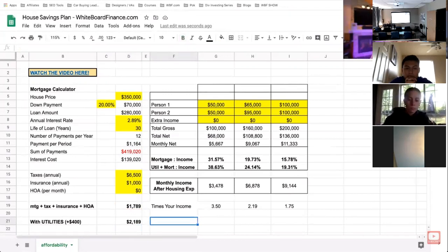Maybe a little bit less, but that's not the point. So anyway, this spits out two different numbers. You have everything all in right here. This is a majority of your housing costs. And then you have just the mortgage, tax, insurance, and HOA. Now, over in columns G through I, we actually provided three different scenarios of person 1, person 2, and any potential income.